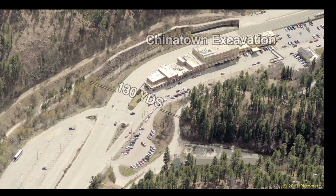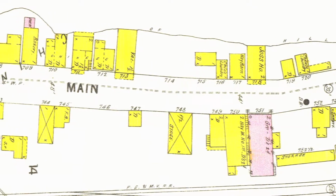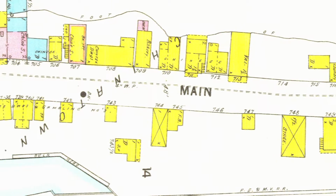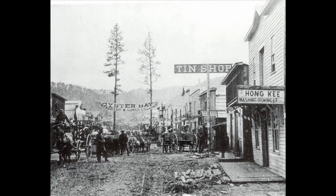From canyon rim to canyon rim, this area measures approximately 130 yards in width and provides a natural bottleneck along historic Main Street. It was along this narrow corridor that Chinese immigrants constructed numerous one- and two-story structures that once lined both sides of the street. Chinatown contained a variety of businesses, including laundries, boarding houses, liveries, retail businesses, and a joss house, or Chinese temple.